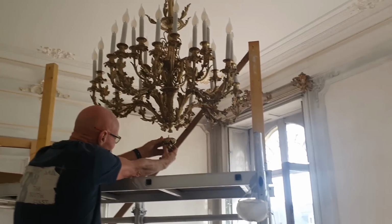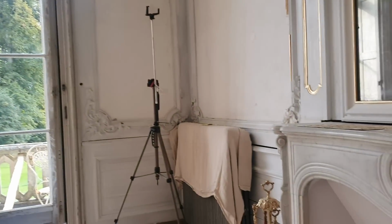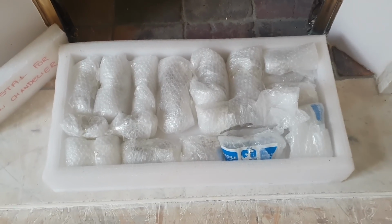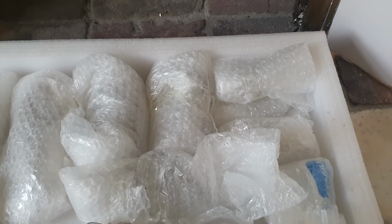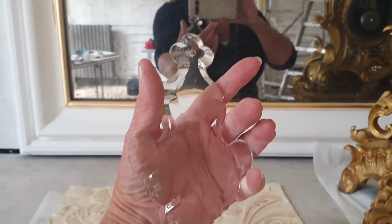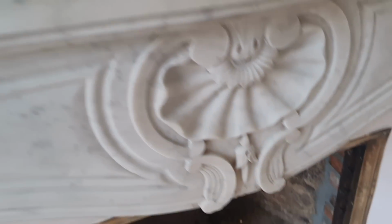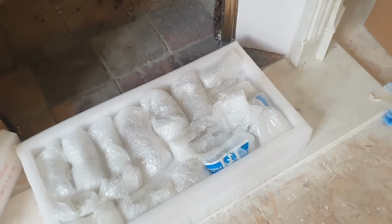So while Adrian does that, I've been up to the roof to get the crystals, which we cleaned last year when we first moved in after the crows had a bit of a smashing time. But let me show you how big one of them is. It is the size of my hand. And it's quite heavy too, which is why we've bought new wires for hanging them. Hopefully they'll arrive sometime this week.